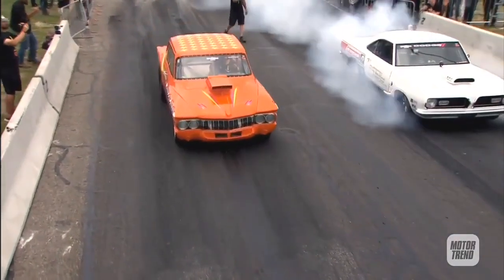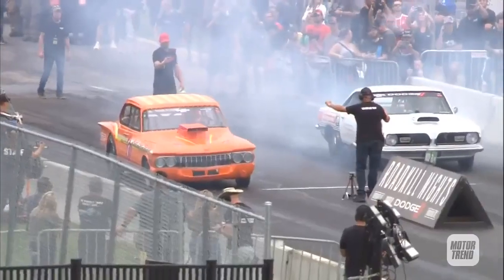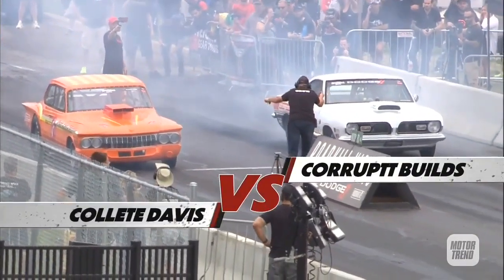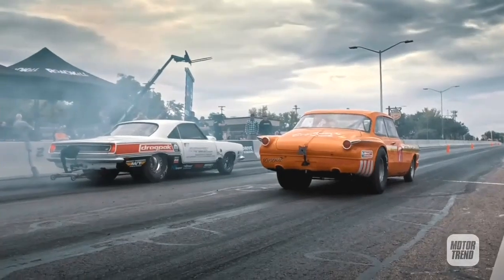Now this is interesting. 2 brand new drag racers, first time participating in this discipline of motorsport. You have your 62 Lancer GT in the right lane, that's Colette, and Tony's in the left lane in the Barracuda, Tony Army. These are 2 legit chassis race cars.